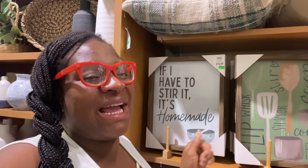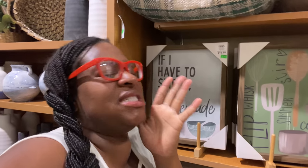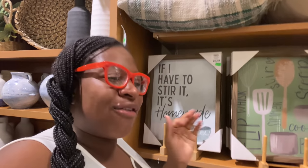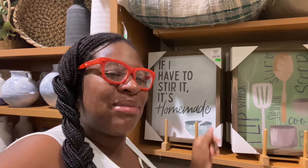I know that's right. I tell people this about my macaroni and cheese. They be like, you don't be making no homemade macaroni and cheese. If I gotta stir it, it's homemade, okay? My Kraft box macaroni, it be busting. I be adding a little sprinkle of some old Kraft cheese in there. It be busting. It's homemade.